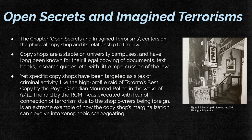The chapter Open Secrets and Imagined Terrorisms centers on the physical copy shop and its relationship to the law. Copy shops are always a staple in university campuses and have long been known for their illegal copying of documents, textbooks, research guides, etc., with very little repercussion of the law.